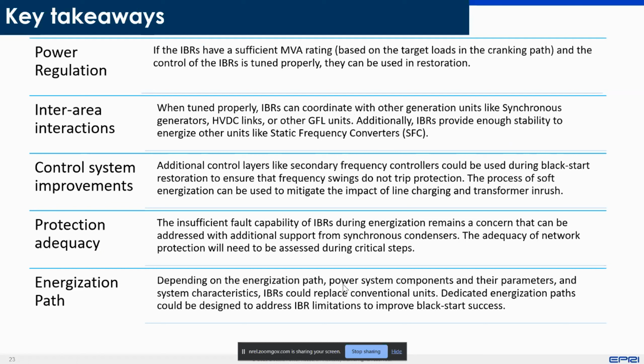For inter-array oscillations, again, if tuned properly, the IVRs are capable of synchronizing with different units, such as synchronous generators, HVDC links, and any other grid following unit. Additionally, we have tested that the IVRs can provide stability to energize other types of units, such as static frequency converters.